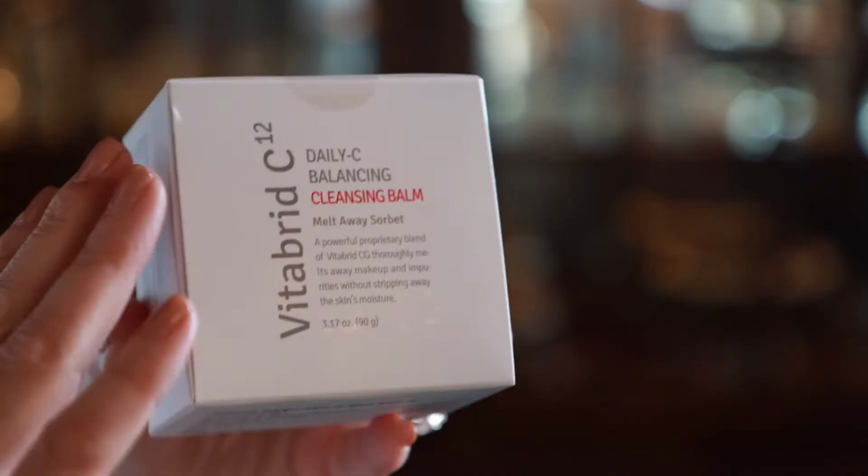The next product is the Vitabrid C12. It is a cleansing balm, and it's funny because everybody talks about cleansing balms, and finally, I think this time of the year, I have received 3 or 4 different cleansing balms. Daily C, obviously it has vitamin C in it, which, if it stays in the skin, that's good. Vitamin C is good to keep the sun from creating pigment in your skin. Looking forward to using it.